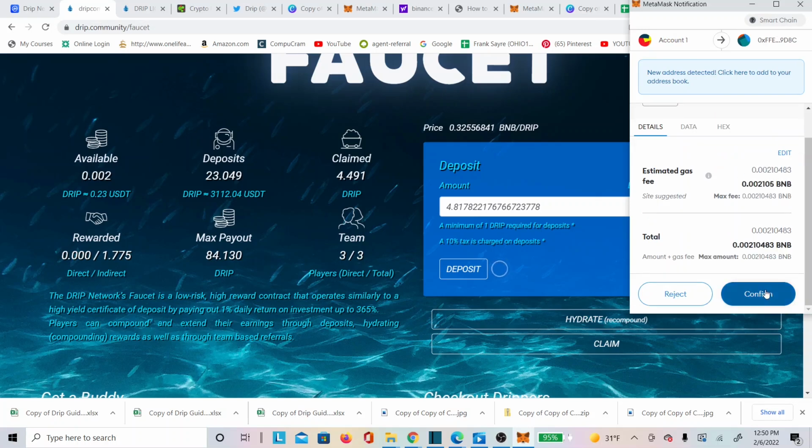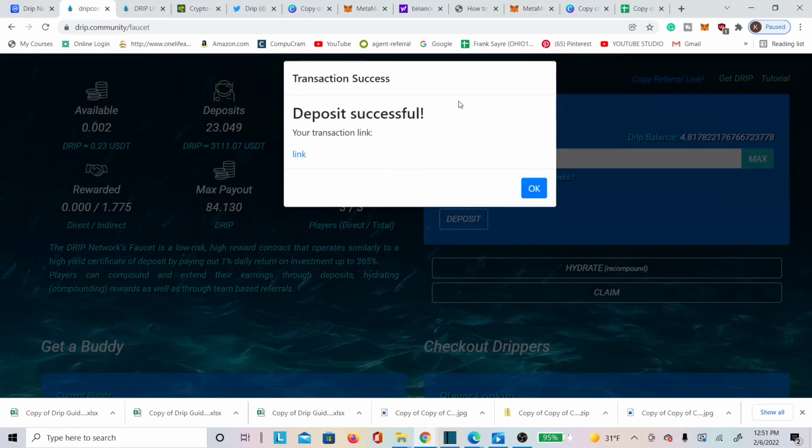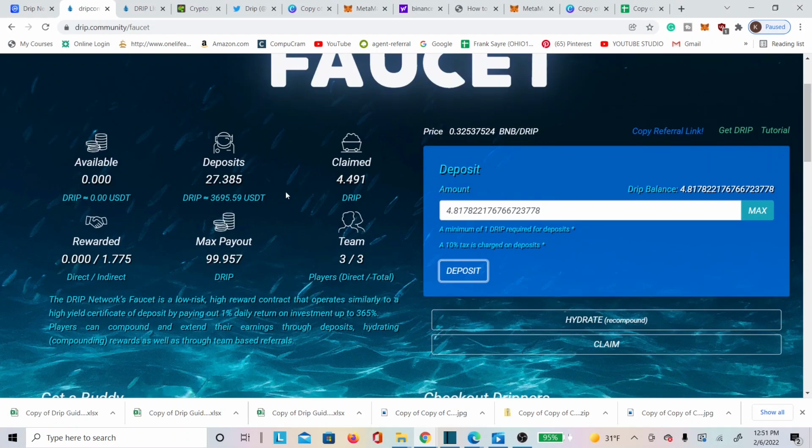0.002 BNB. Confirm, which is again why we left a tenth of a BNB, or 2/10 of a BNB, back, just to make sure we have BNB there to pay for all future gas fees between hydrating. Deposit successful right there. All right, and just like that, we went up to 27 Drip. So now you can move that decimal point over right here to 36.95.